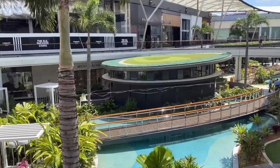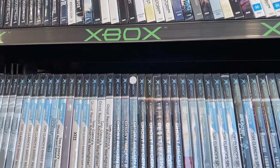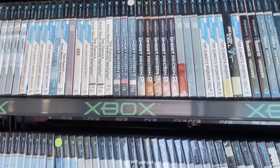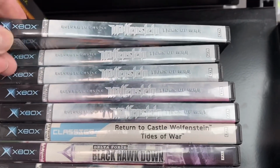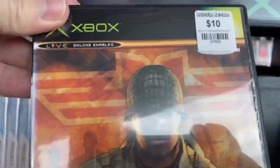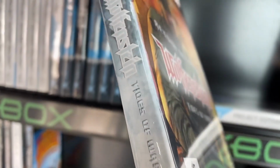I haven't been there in 12 months. As soon as I walked in the door, my jaw dropped, my heart just sank. I walked in the door and there were the original Xbox games. The spines of these games were all heavily sun damaged. I took video footage of that. It just was like, how can a retro game store like Super Retro allow this to happen? It just doesn't make sense to me that they don't even tint the windows.